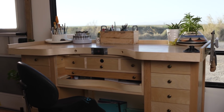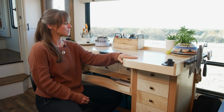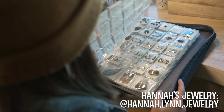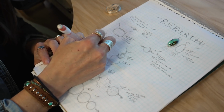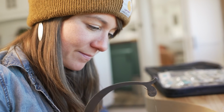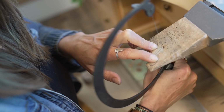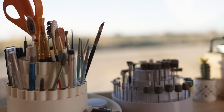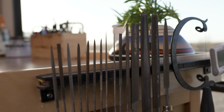So when we hit the road, it was really important for me to have my workspace, my jewelry studio with me. We were a little nervous that it wasn't gonna work out because this bench is very big and heavy, and we were a little over on our weight limit for the trailer, but we made it work. And I'm so grateful because obviously I can take my work with me wherever I go. I did have to cut back on some of the tools that I was able to bring with me, but I make it work and it just kind of forces me to be a little bit more creative.